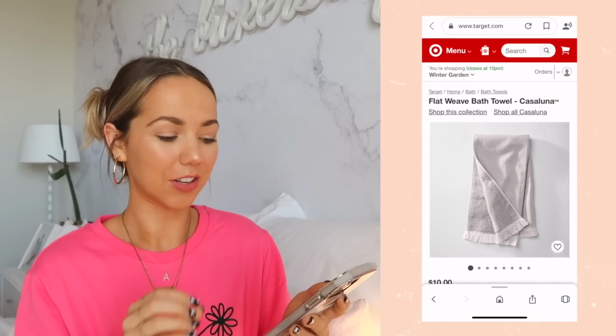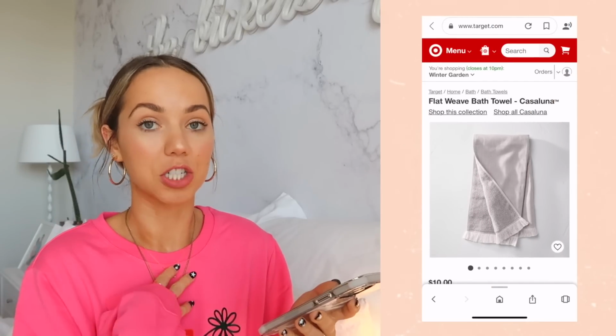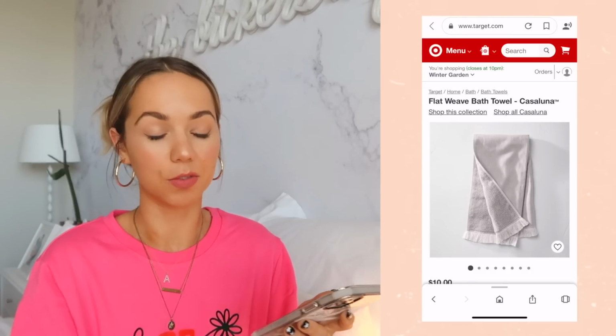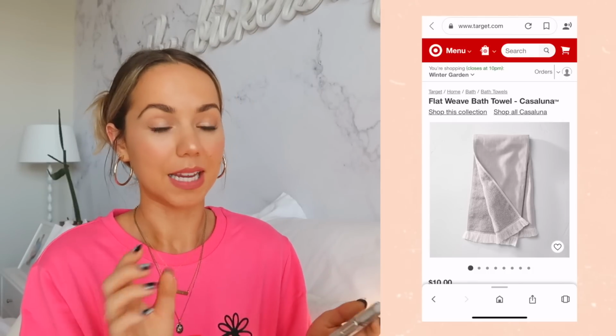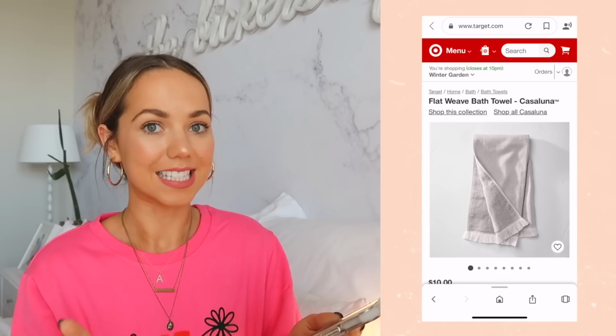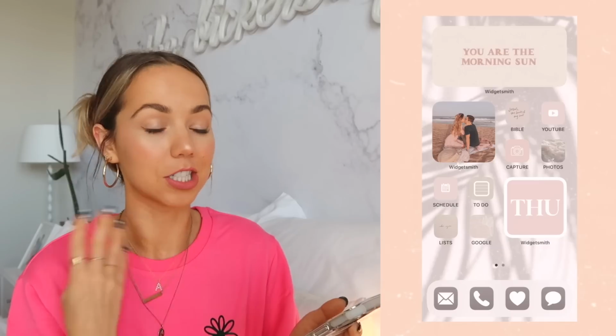I know it's kind of confusing, and I'm gonna link some other tutorials down below which I watched before I did my design, so hopefully that's helpful to you as well. But basically it's worth it to me. Even though it opens up the Shortcut app, I still think it is so nice and worth that extra second of waiting for it to open the app you're actually trying to get to.